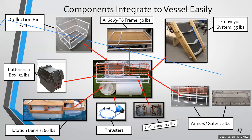So it looks like the debris all goes back up into the collection bin. How do you deal with that collection bin? I assume you go back to a port and you dock and you recharge your batteries. Does the operator just go climb down a ladder, grab that bin and throw it over his shoulder and go up and dump it? Or how does that work?